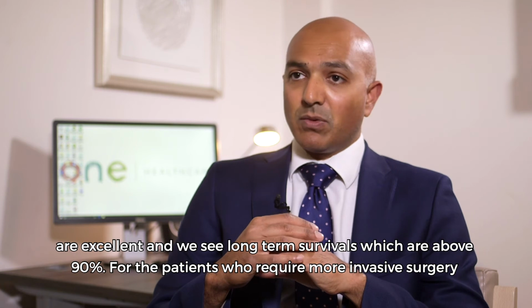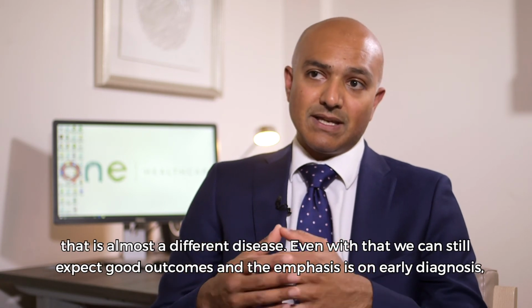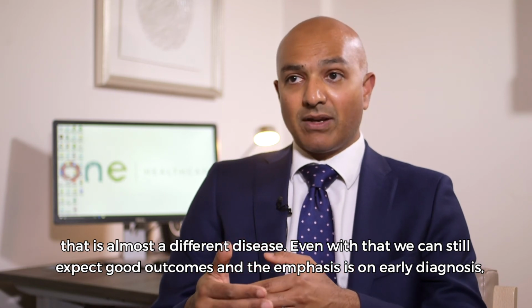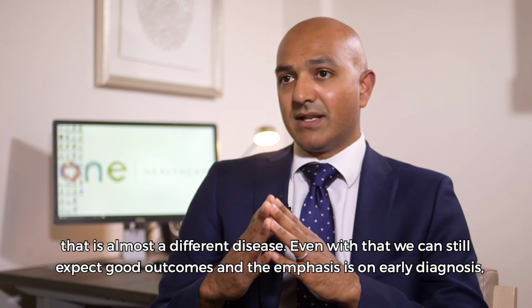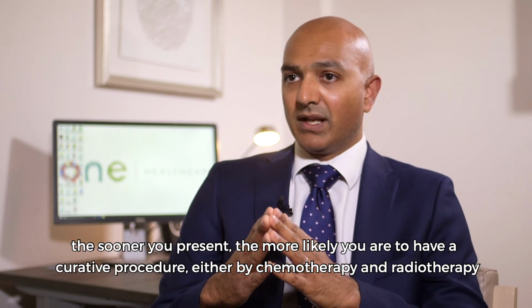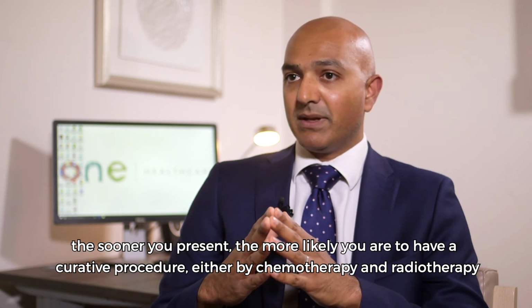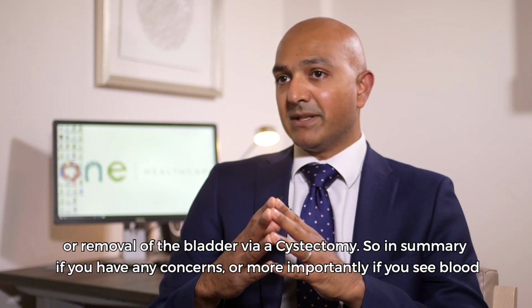For the patients who require more invasive surgery, that is almost a different disease. Even with that, we can still expect good outcomes, and the emphasis is on early diagnosis. The sooner you present, the more likely you are to have a curative procedure, either by chemotherapy and radiotherapy or removal of the bladder via a cystectomy.